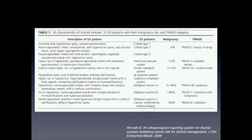And this is a table from their paper. I won't go through all the features, but many of the things that, again, are repeated through multiple guidelines you will see here: hypoechoic and so on, with increasing risk of malignancy as you go through the stages. And they went through RADS 2 all the way up to RADS 6.